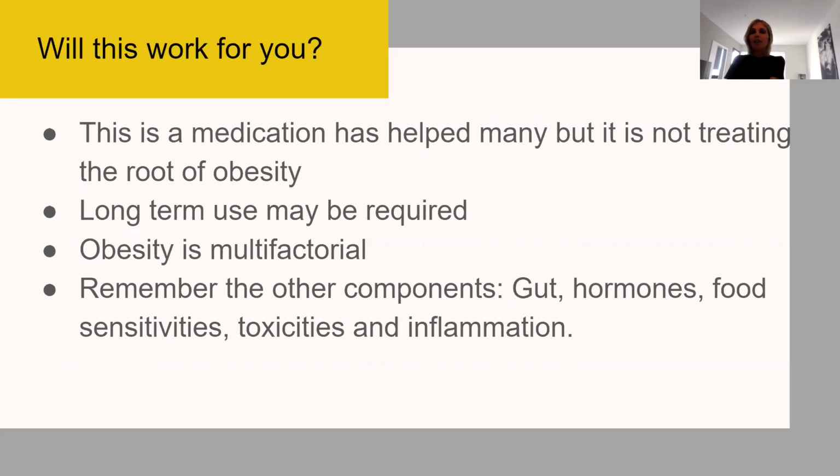But this is a treatment that is not treating the root of obesity or type 2 diabetes. I mean, that's kind of what Weight Loss MD is all about. We're about, okay, let's get to the more foundational issues. So just understand that it's a weight loss medication. It's going to help people lose weight. There's no doubt about that. But again, there might be some other things that are holding you back as you go through it.